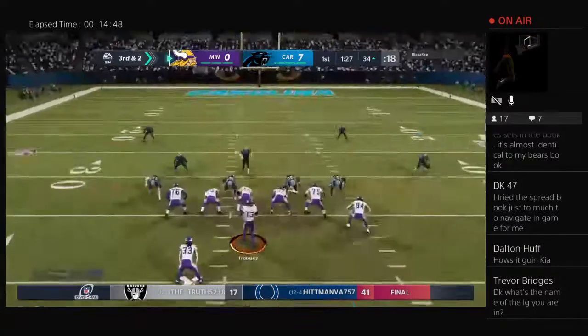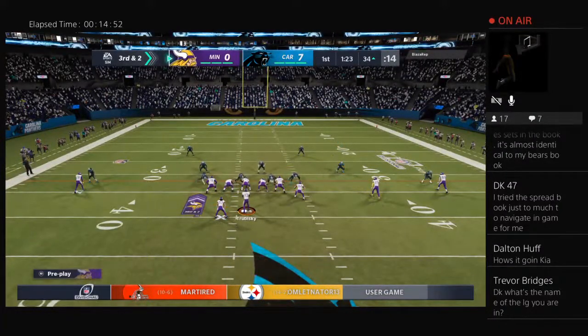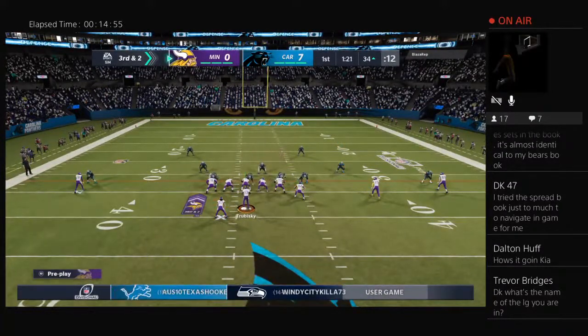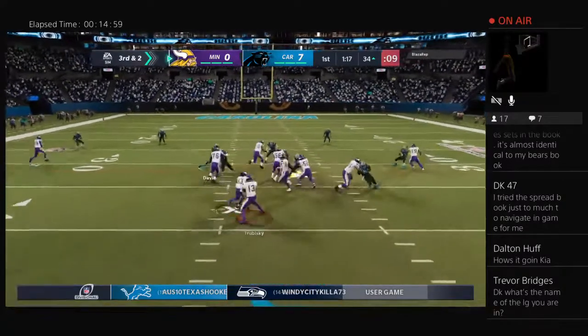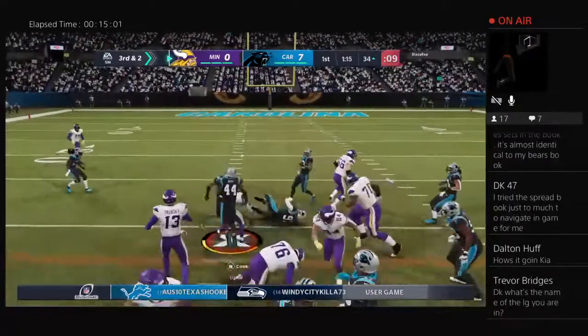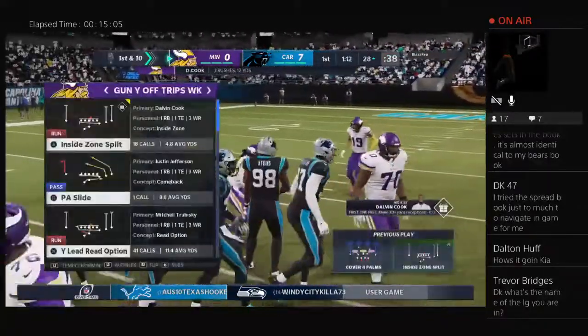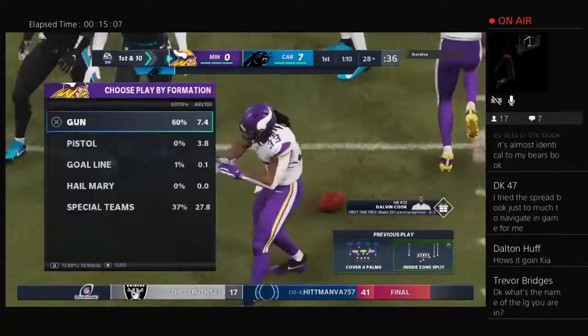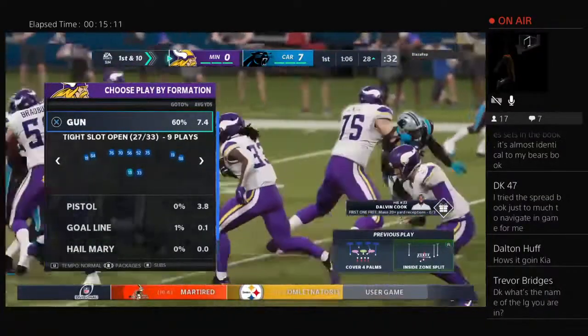They're trying to keep the drive going. This will be play number 8. It's 3rd and 2. From the gun, it's again to Cook. Dalvin is a freaking cheat code. Bring him down at the 28-yard line. Give them the third down conversion, 5 yards on the play.